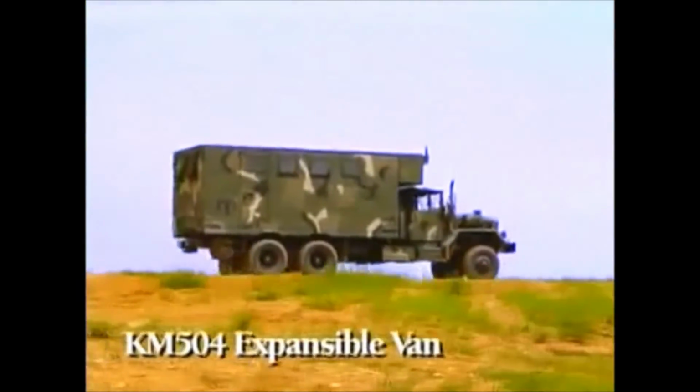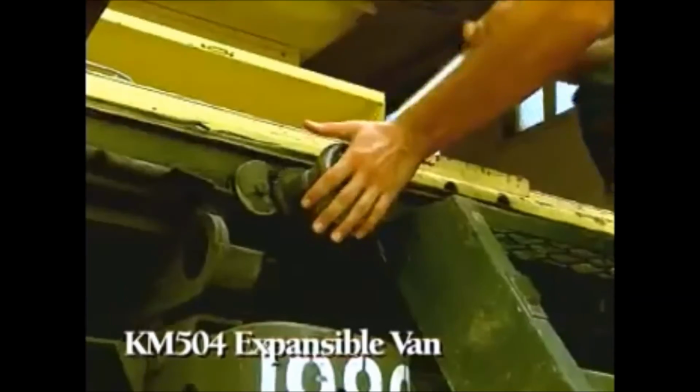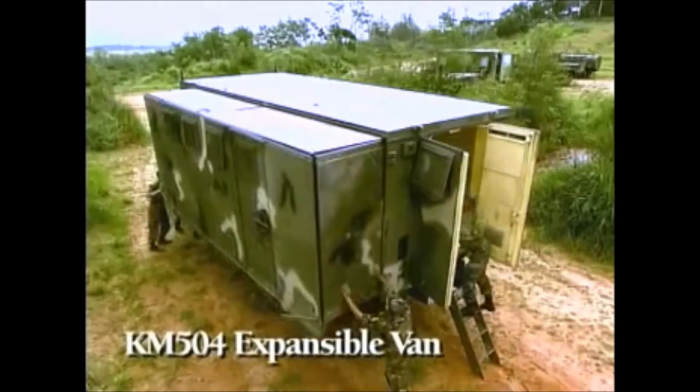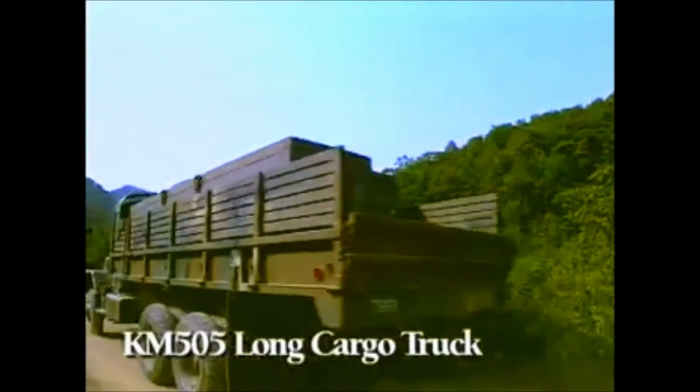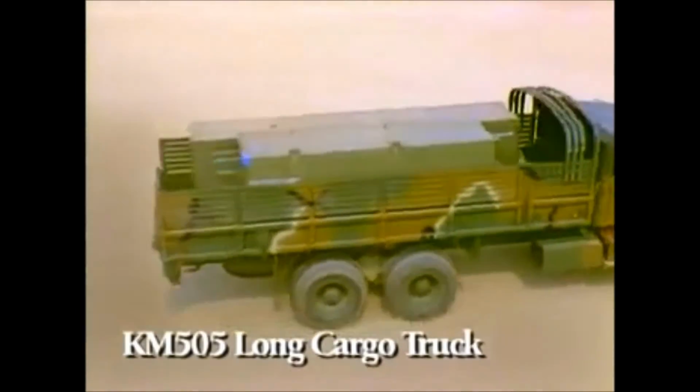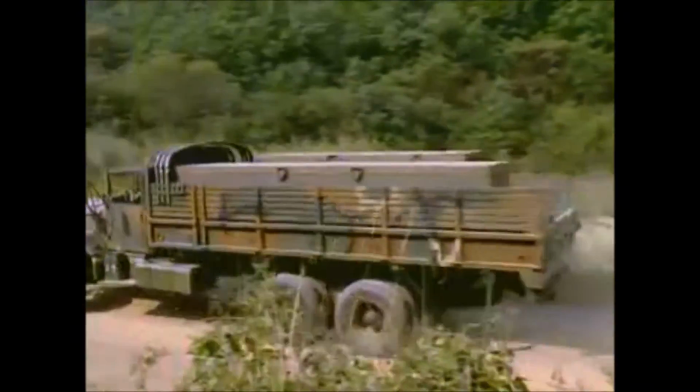The KM504 expansible van. The vehicle's length can be doubled when parked. It can be used as a field command headquarters during operations. The KM505 long cargo truck. It is extended 1.92 meters longer than the KM500, making transportation of long cargoes like missiles easier.